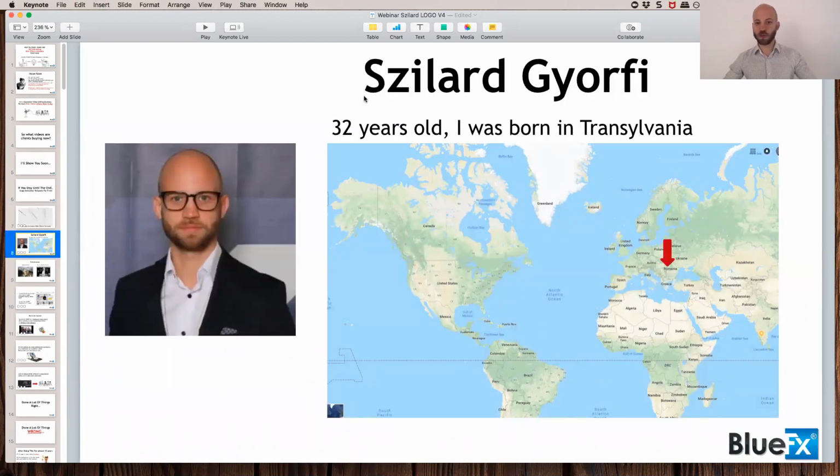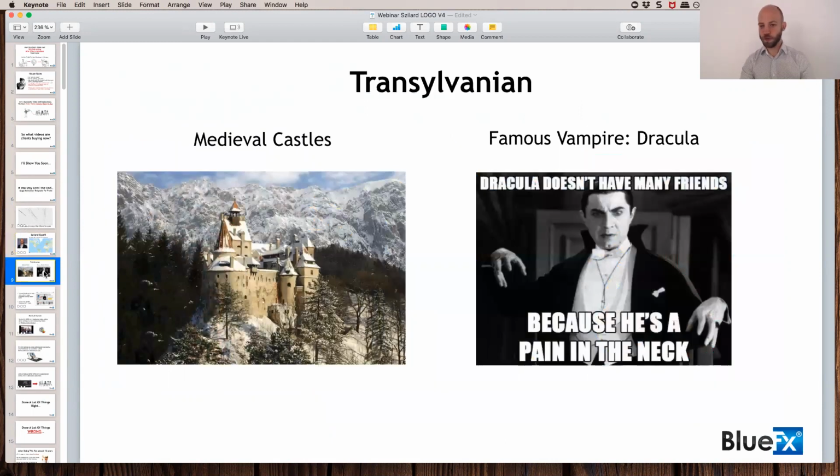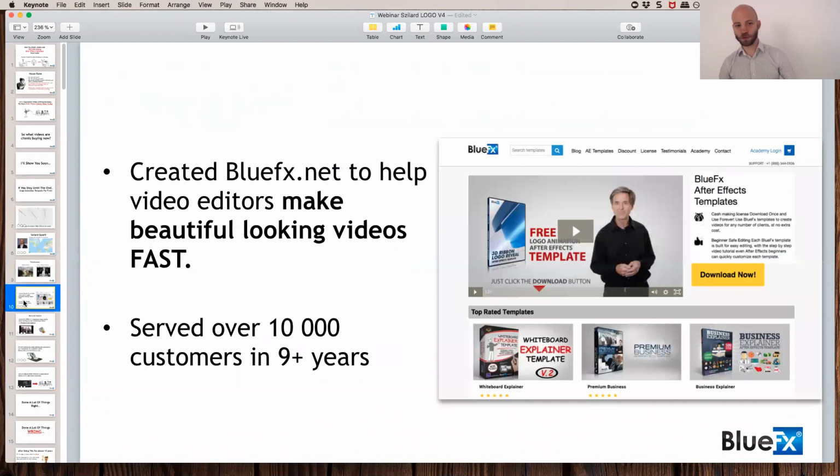My name is Szilárd Györfi. I'm 32 years old, and I was born in Transylvania. And if you have no idea where Transylvania is, it's right there where the red arrow is on the map. Transylvania is famous for two separate things: medieval castles, which there are a lot of here, and a famous vampire called Dracula. I've seen a whole lot of medieval castles around here, they're awesome, but I have never seen a vampire. So we are safe, no need to worry. Now, let's get back to more serious things.